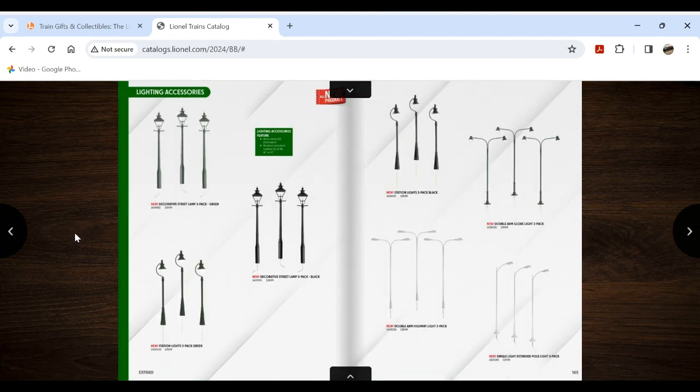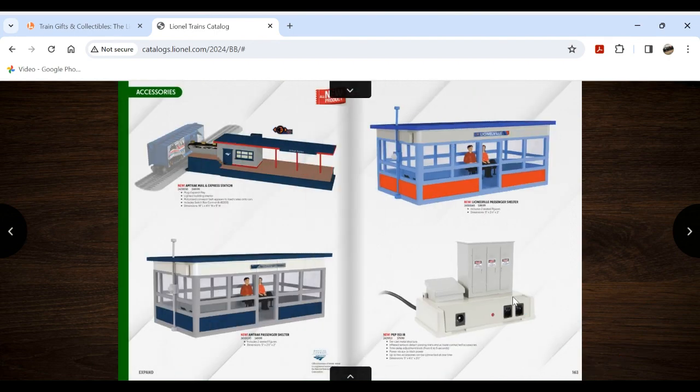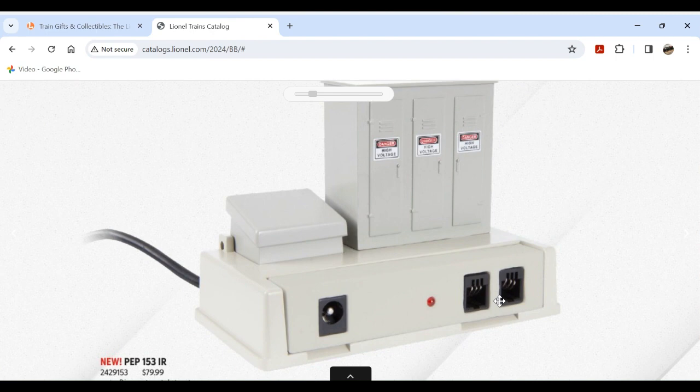This is pretty cool. This is an improvement on the previous 153. You just stick your plug-and-play stuff in here, and you can either use a plug-in right in there, or you use this cord right here. And this is, I guess, the sensor or something. You put, say, an overhead signal or crossing gates, and you could time it.